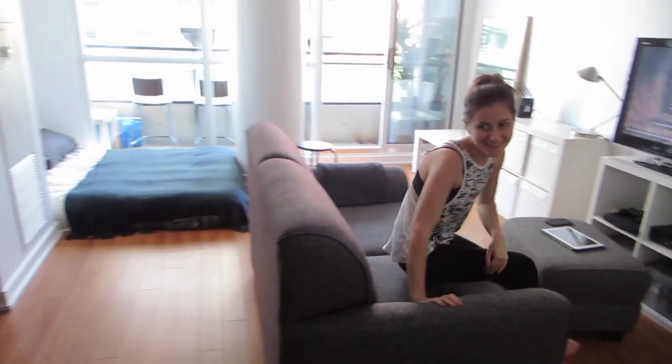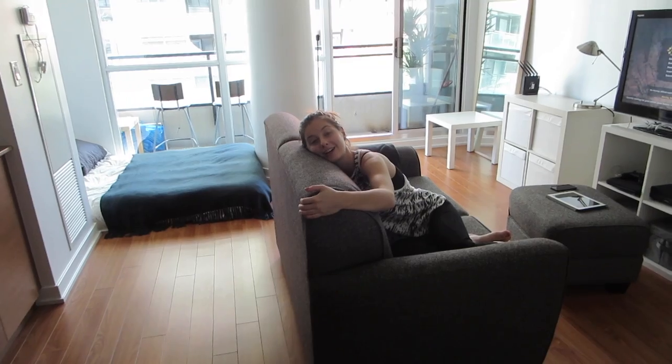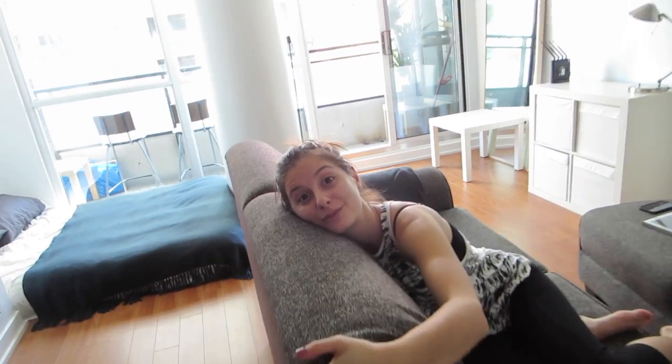Much better. I love this couch. Best purchase ever. I even vacuumed the couch.